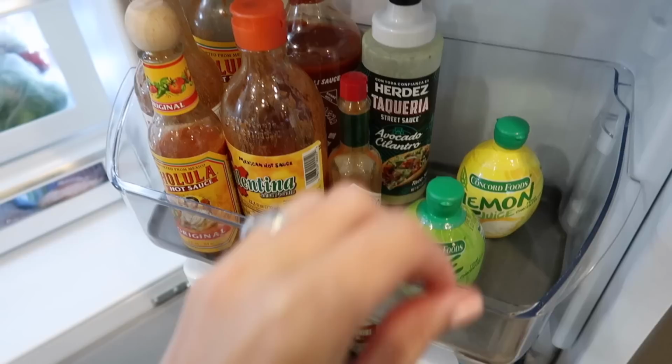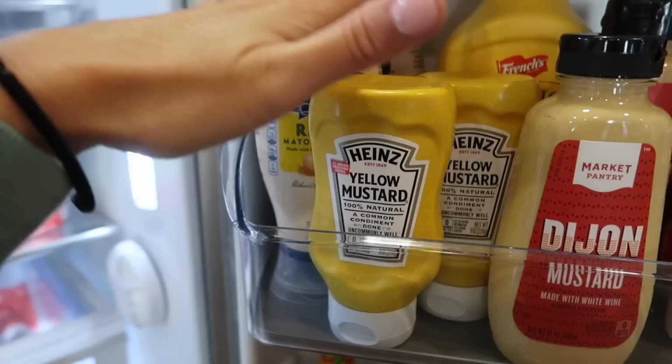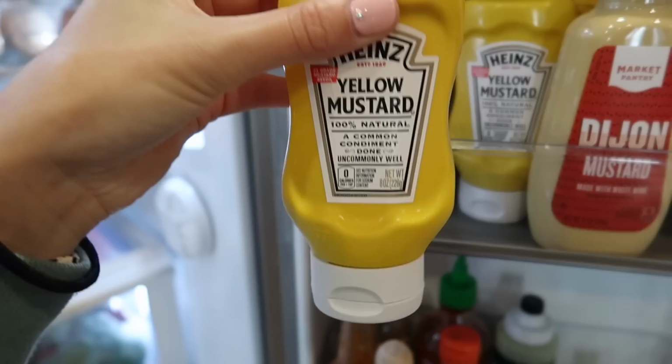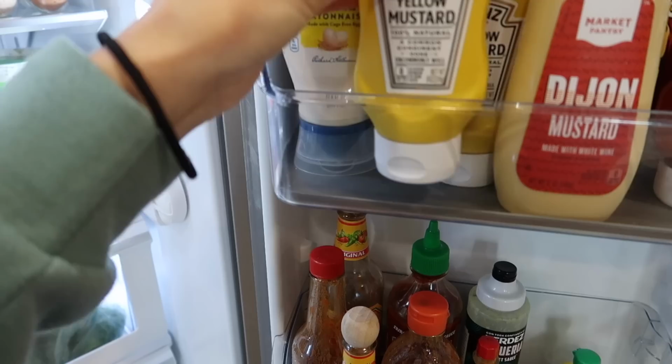So we have so much, sometimes we have doubles and triples, because when we go camping, we like buying these little guys. And if we don't finish the whole thing, we just bring it home and use it. So that's why we have several of one, in case you guys were wondering.